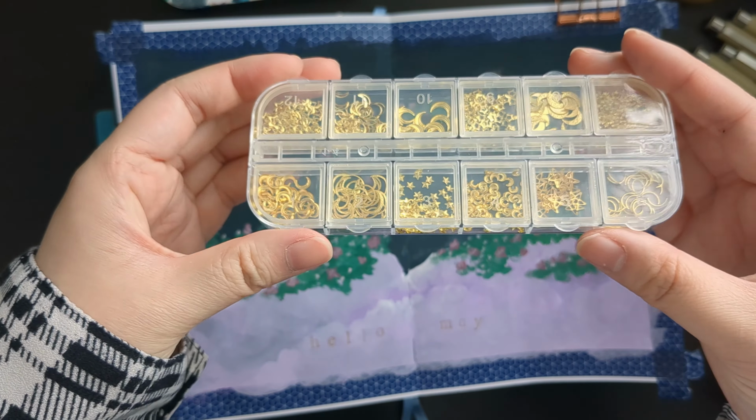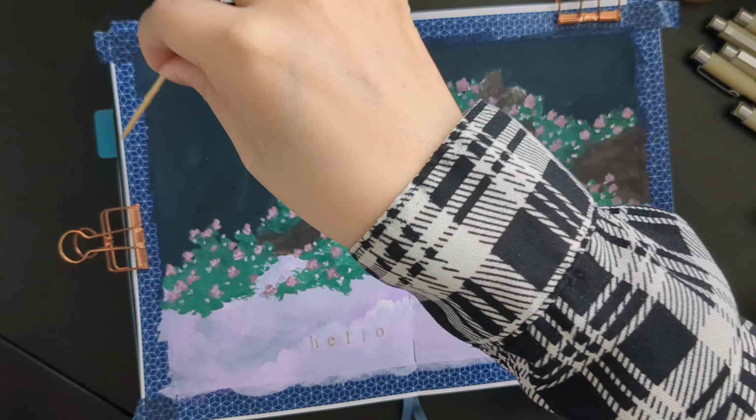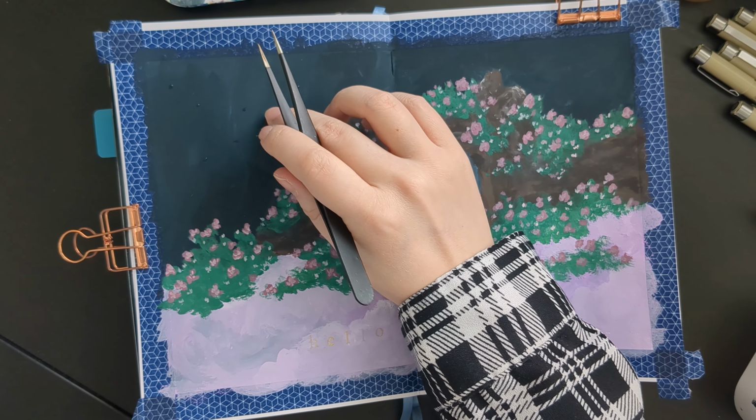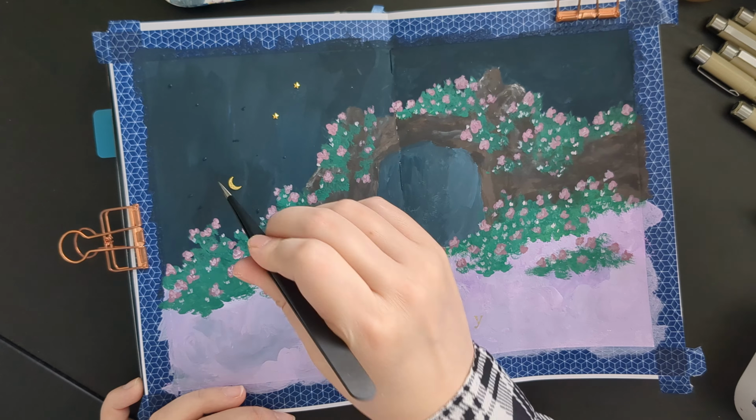This time, instead of painting in the stars in the background, I decided to glue on some glitter. So these glitters are actually meant to be used for resin or for nail art, but because I don't really do that, I decided to glue it into my bullet journal.